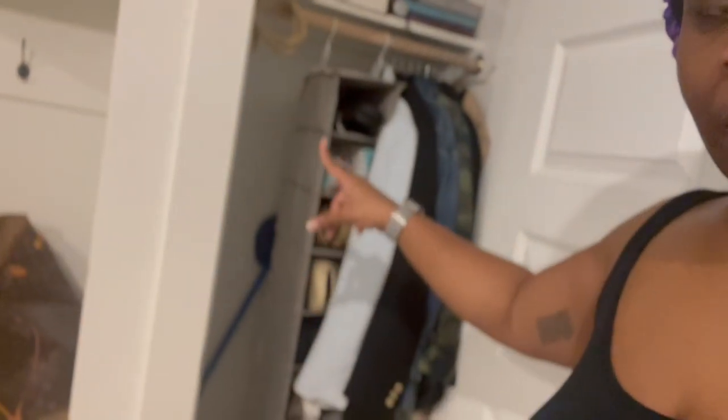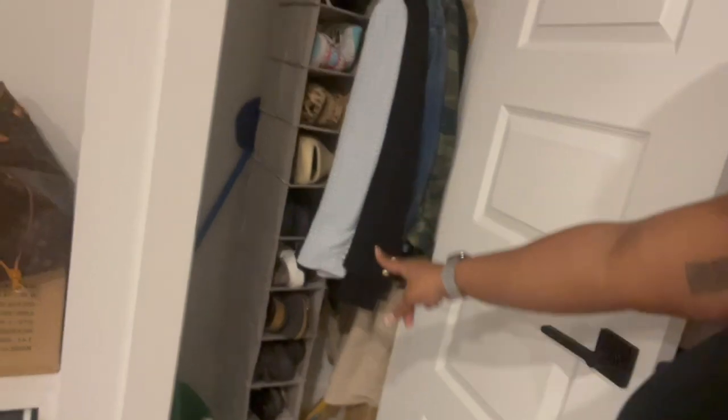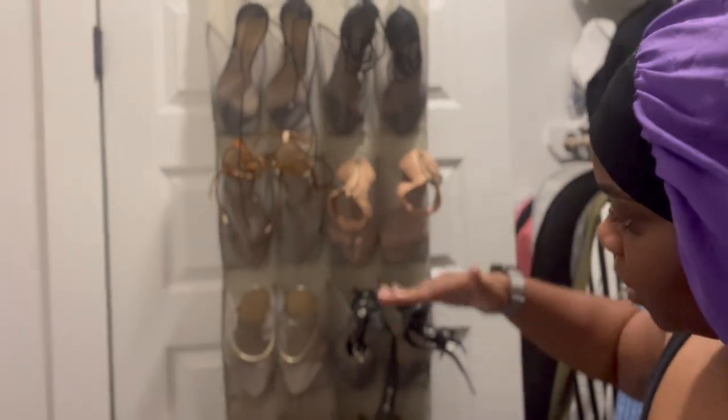So, I don't know if I ever showed you guys this, but I got one of these for in here. And this holds 2, 4, 6, 8. This holds 10 pairs of shoes. Literally, all my shoes fit in this. Okay, so that's 10, and 12 pairs of shoes on the back.